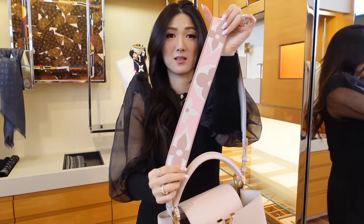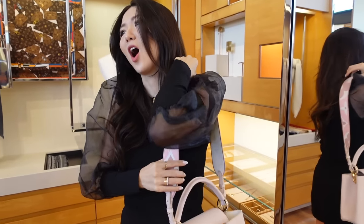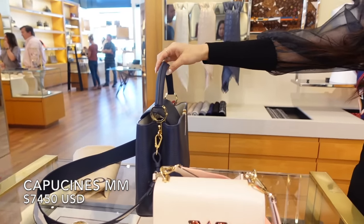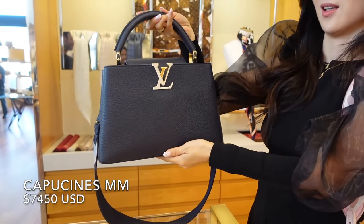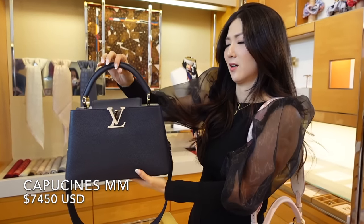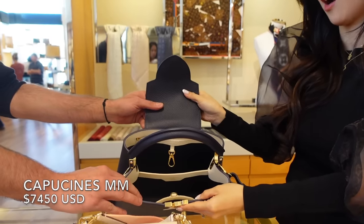Look at this. This is trendy now. The thicker chain. Oh, look at that. This one's gorgeous. This is stunning. The contrast color, it's like ivory, white. It's like an ivory, yeah. And the lining is ivory too. Just part of it. Half of it.